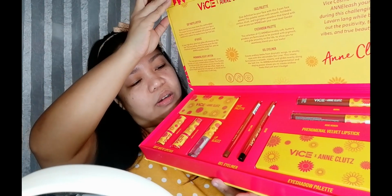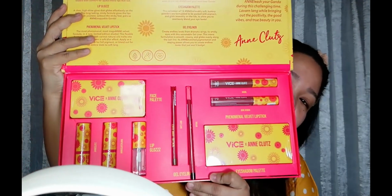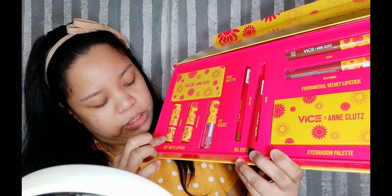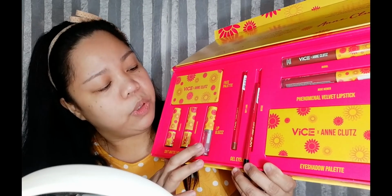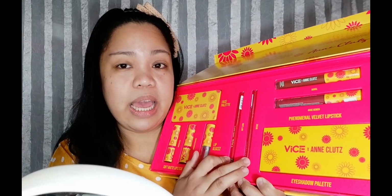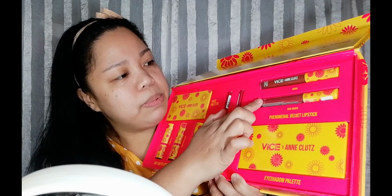Oh, my God. What's in here? Oh, my gosh! So this is how it looks like inside the box. We have a face palette. This is tube lipstick. This is lip gloss. These are gel liners. Pwede siyang eyeliner and pwede siyang sa eyebrows. And this one is a shadow palette. And this one is liquid lipstick. Oh my gosh, na-overwhelm ako. Hindi ko alam kung ano sasabihin ko.